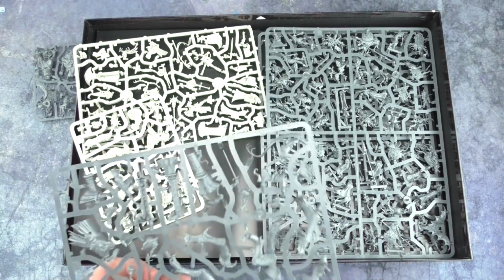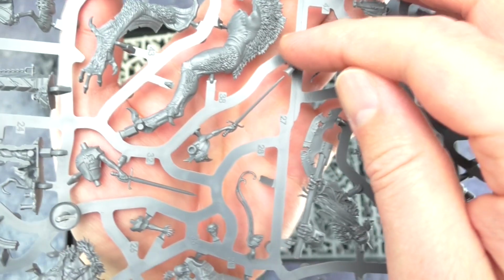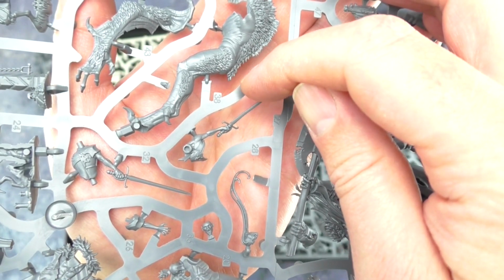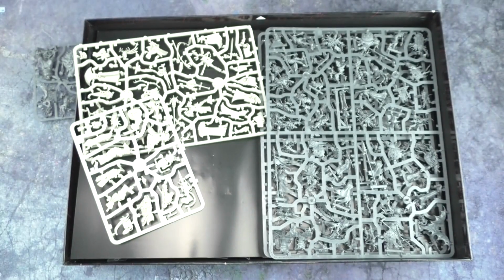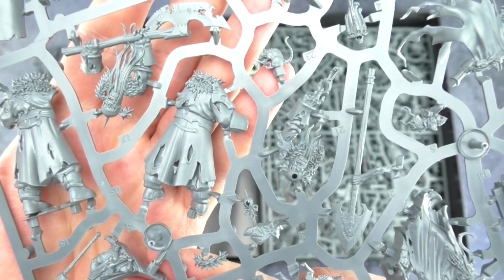There is a tiny amount of flex in Warhammer plastic anyway. So even looking at the likes of this sword, you can see there's a slight amount of bend there. They're not so brittle that they just snap away, but I'm not going to take any risks. Straight away on this sprue, I can see that some of these humanoid creatures are huge. There's like a big werewolf looking thing there. There's that huge shovel as well.